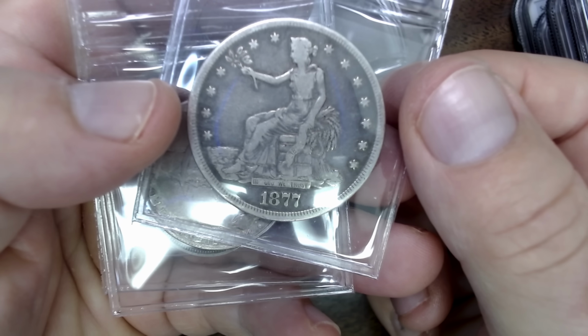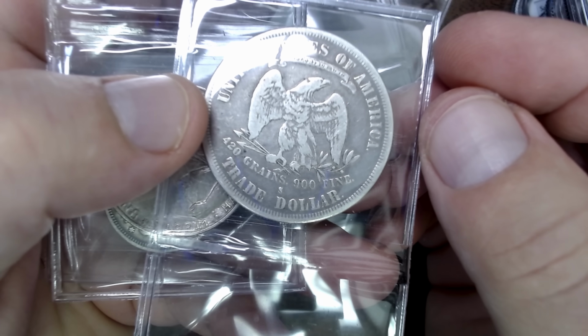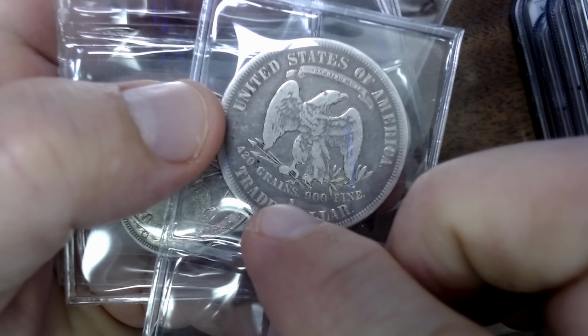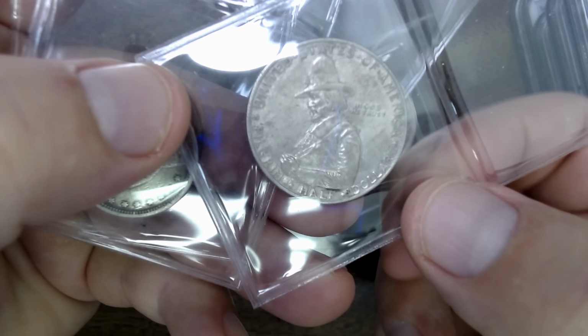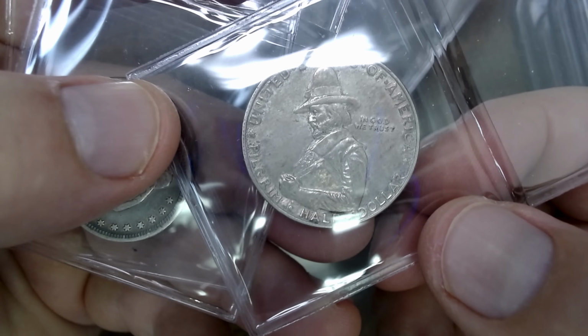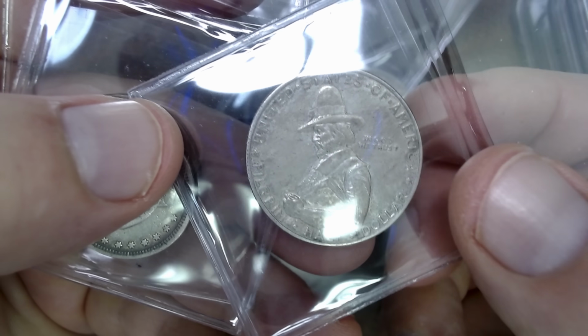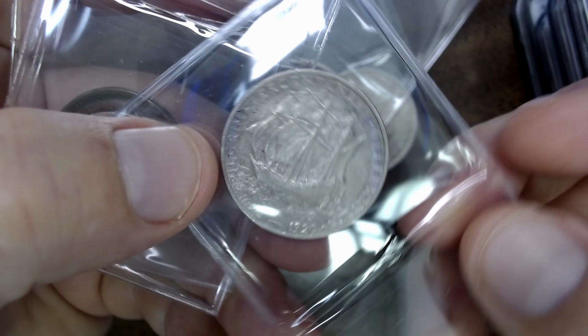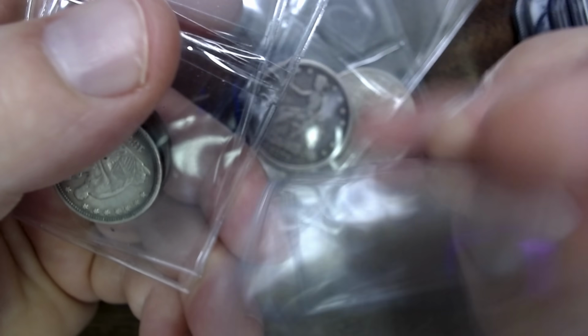Here's an 1877 trade dollar. It is authentic. It is a really nice coin too. Mint marks right here if you don't know that. Then we have a Pilgrim. It's a $50 commemorative that has a hazy toning to it. Really hard to value coins like that because you don't know how people are going to respond to it. Some people don't mind it, but some people don't like that. They like a brighter white coin. They like a coin that looks a little less hazy.